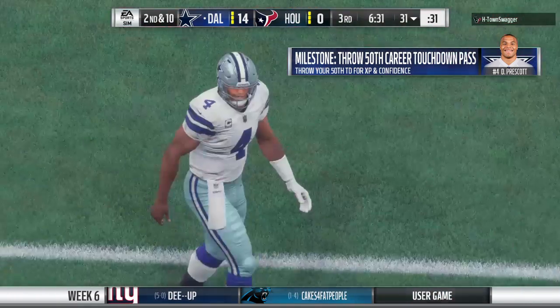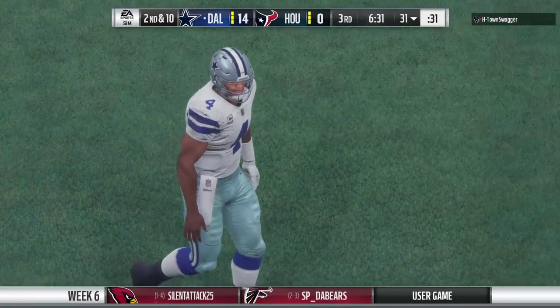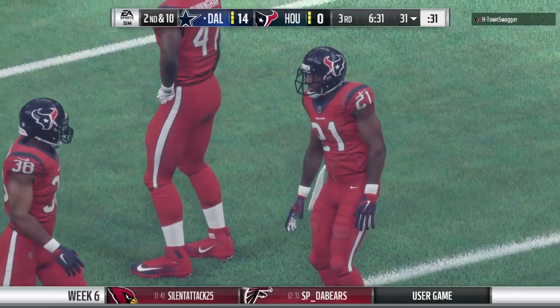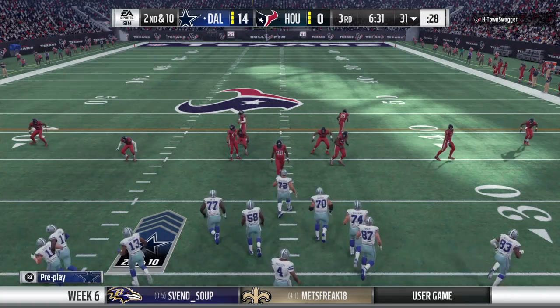Sometimes the coverage is so good, no matter what you're doing on offense, you just can't shake anyone free. They try their best to find someone open, but they took away every passing lane, every angle, and shut the play down. Offense looking to avoid a 3rd and long. It's 2nd and 10.